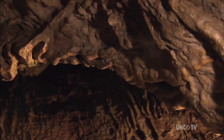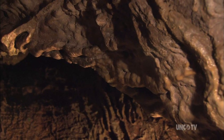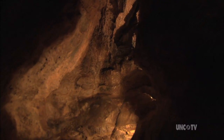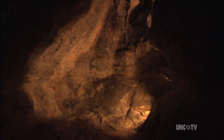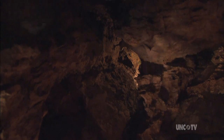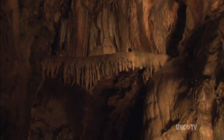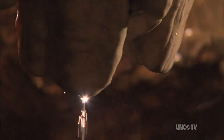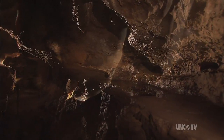There is more to the caverns. It goes back about the same amount that the public sees. We don't intend to do any more opening of the caverns because it would endanger what's already there. And what is there has been hundreds of thousands or perhaps millions of years in the making.